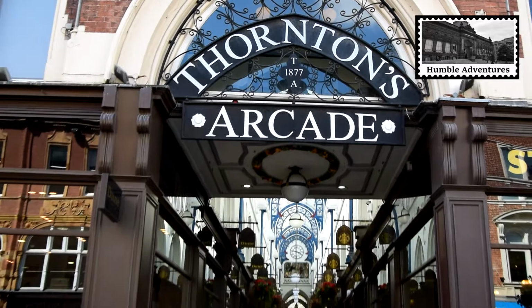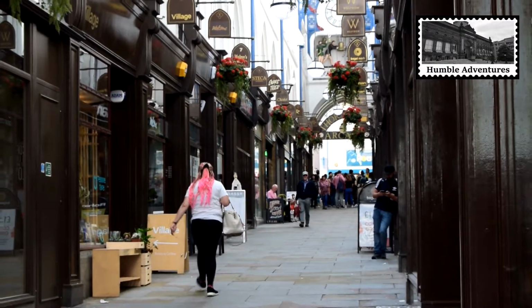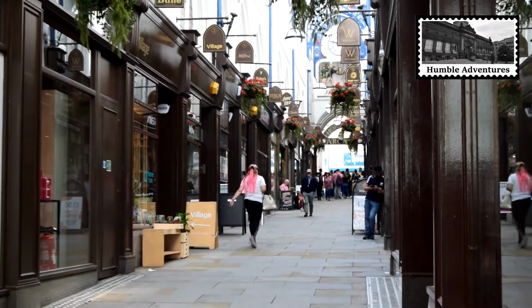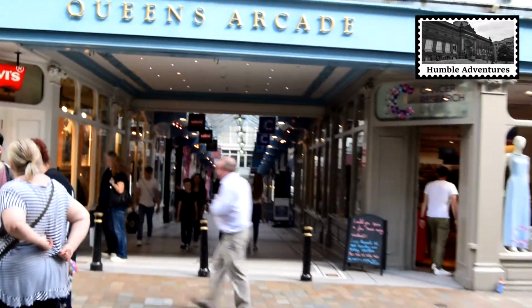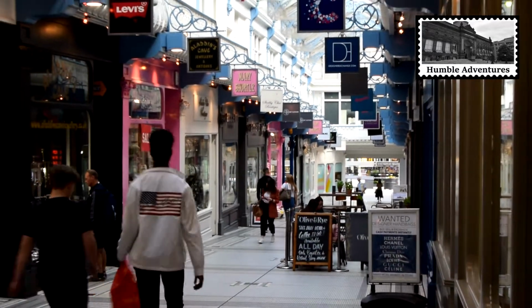This is the view from Thornton's Arcade from the bottom end. Both arcades host many unique shops as well as one or two of the better known names. A few small cafes are hosted here too, as well as a few collectible shops such as OK Comics.